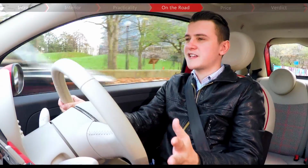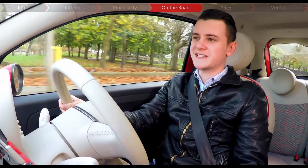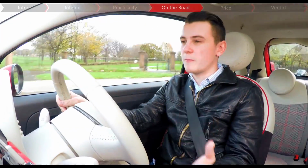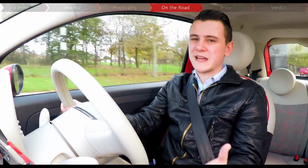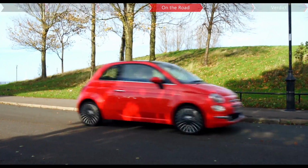I just want to start by saying that, in my opinion, there's only one engine you should go for, and that's the 0.9 litre twin air petrol. There is a 69 brake horsepower, naturally aspirated 1.2 petrol available, but this really lacks power and it doesn't really do the 500's peppy city car character justice.